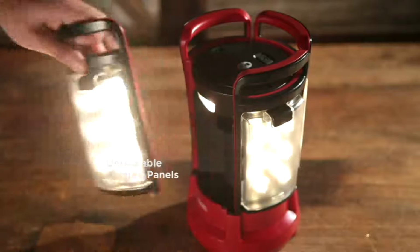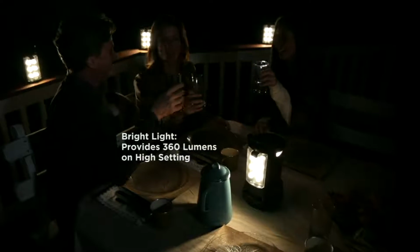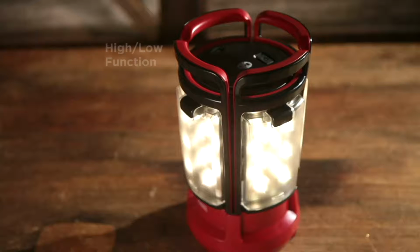Let's take you through everything that makes this so special. So Sean, it's bright, bright light. Yeah, you can see there. Here's the batteries, so you can use 4 or 8 D batteries. That's the great thing, you can choose.